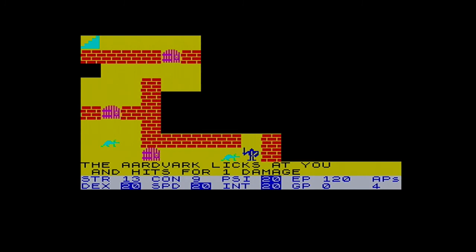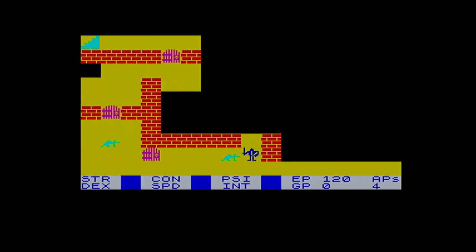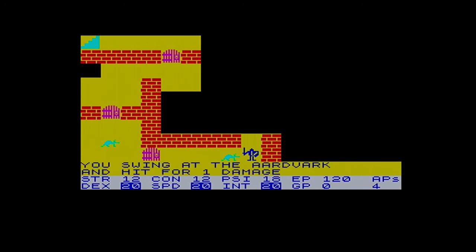The aardvark licks at you and hits you for 1 damage. I'm going to get killed by an aardvark. I think in the last conversation I've said aardvark like 20 times. Well, this is a hard aardvark as well, because the last one only took 1 hit, I think. He's doing me 2 damage. Why have I got... My health's gone up again, though. Condition is at 10 now.